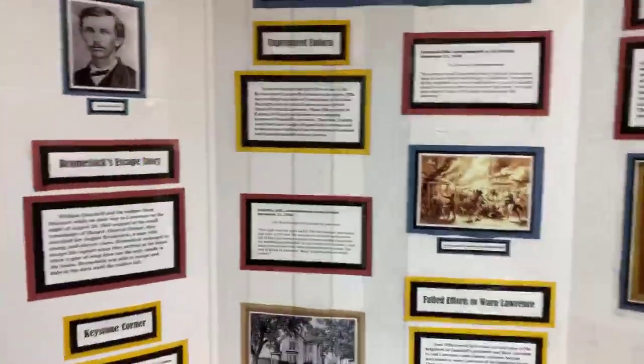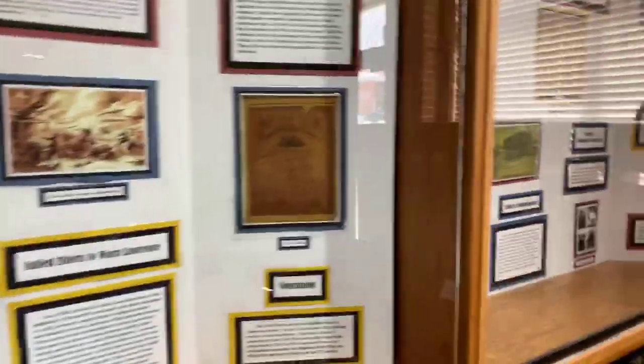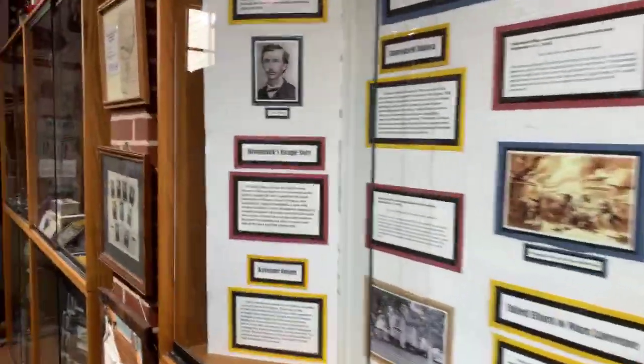This is our display on the Civil War in Eudora. The Civil War was a very big part of our history here in Eudora. Eudora was a German immigrant town, so it wasn't directly a northern or southern town per se. Ultimately, when the war came in 1861, Eudorans were, of course, overwhelmingly on the side of the Union. And in 1863, William Quantrell rode through Eudora, or just south of Eudora, rather.